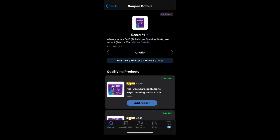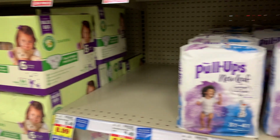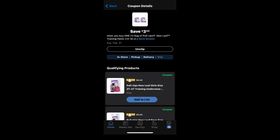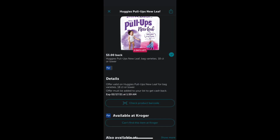Now be sure to clip this Huggies coupon. That way you can save $1 off each. They're part of the 5x digital deal. First, we are going to pick up this pack of New Leaf. It's $7.99 after the coupon, and we're going to save an additional $3 from a digital manufacturer coupon. We are going to get back $1 in Kroger cash back, and we're also going to receive $3 in Ibotta cash back, making them 99 cents after all savings.